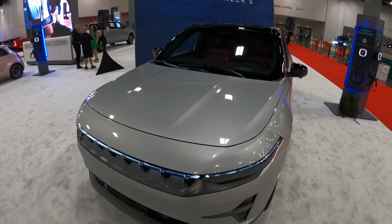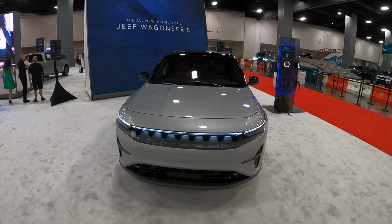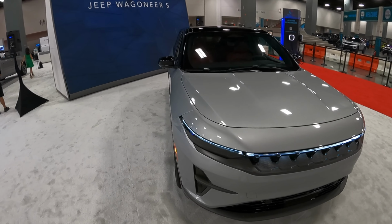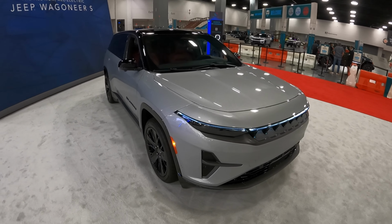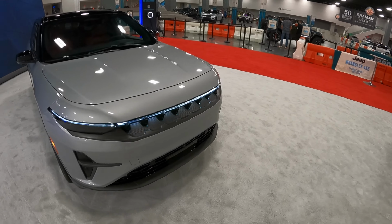Right now, Stellantis hasn't fully quoted exactly how many miles it'll get. As of right now, it's only 300 plus miles of range. I'm sure it'd probably be around 320 if you're driving correctly and not putting too much gas, I guess you could say, into the pedal. But let's go ahead and talk about some of the styling cues.